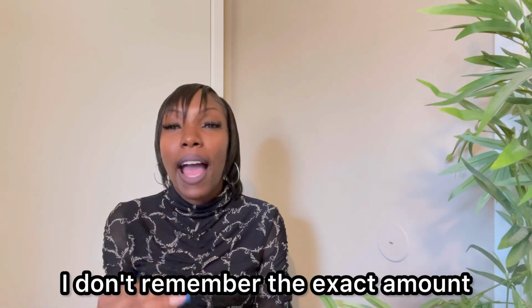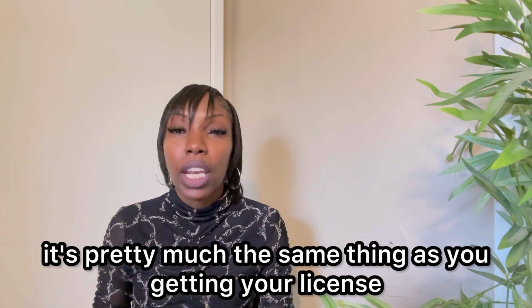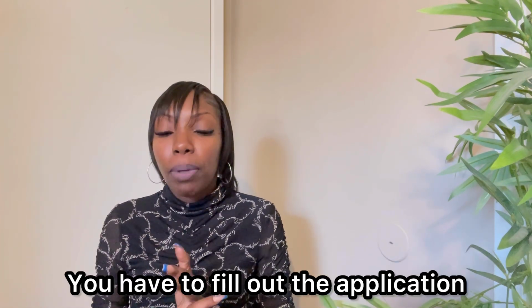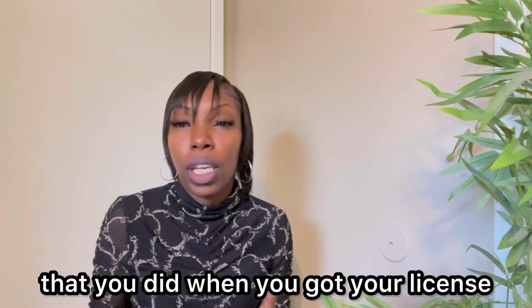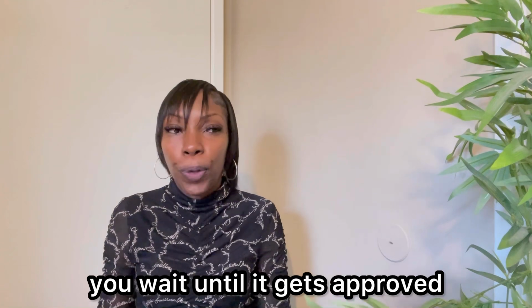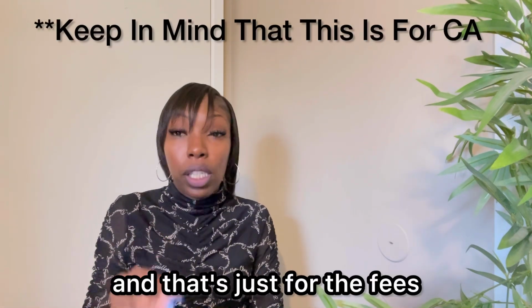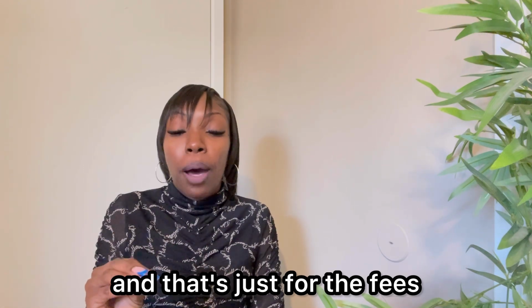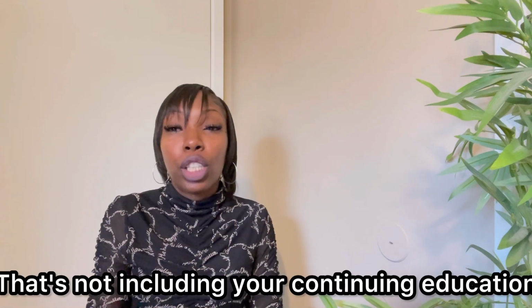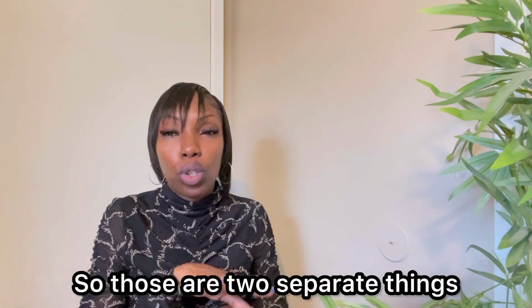Let's talk about the fees. I don't remember the exact amount, but I do have a ballpark. When you renew your license, it's pretty much the same thing as getting your license. You have to fill out the application, pay the fee, submit it, and wait until it gets approved. In total, I believe you're going to be paying about $360, and that's just for the fees. That's not including your continuing education. Those are two separate things.